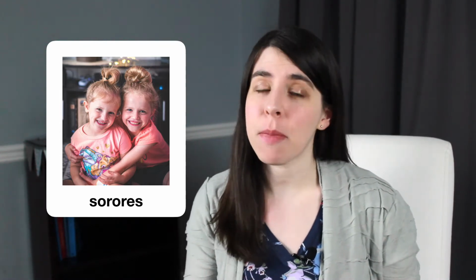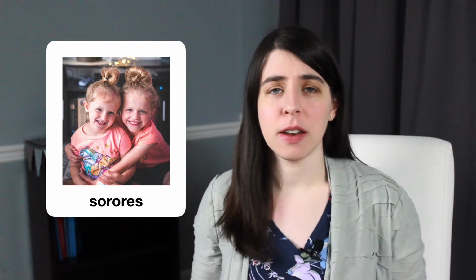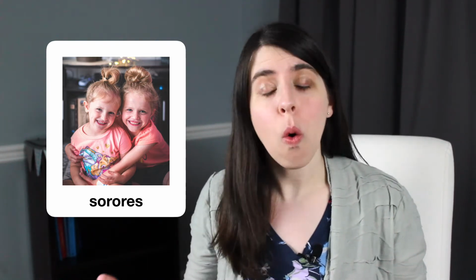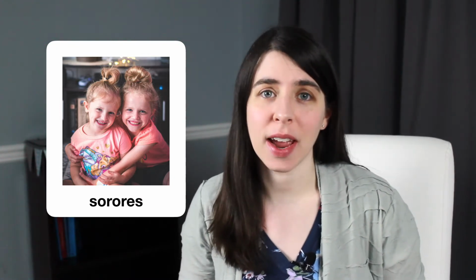Here are two sorores. You can tell by how much they look alike that they are full sorores. They have the same mother and father. But sorores can be girls that belong in the same extended family, like cousins, or become part of the same family through step-parents, like in our story today.